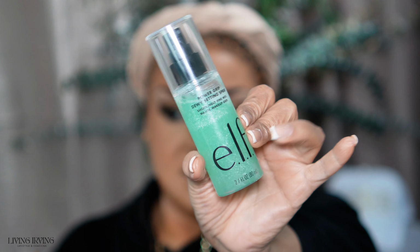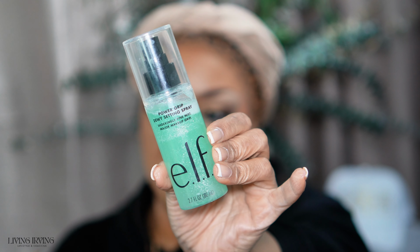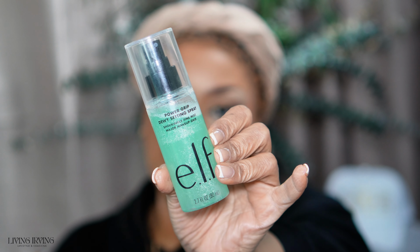Now I'm going to go back in with the e.l.f. Power Grip Dewy Setting Spray. Okay, and I love this stuff. I'm just going to spray this on, like so.